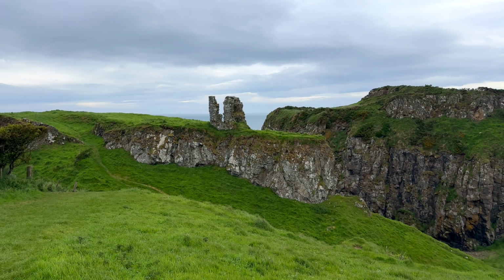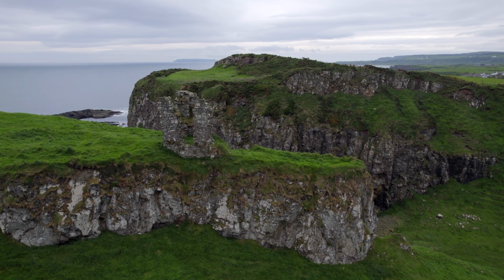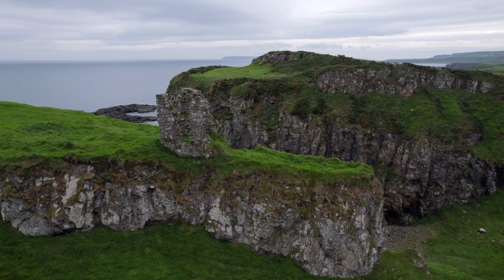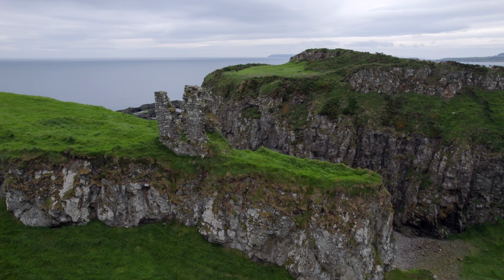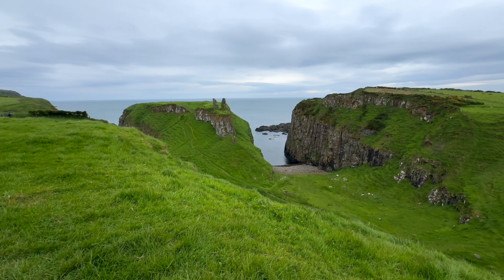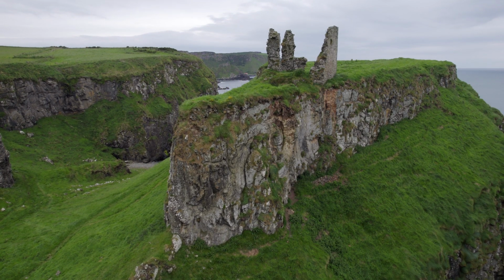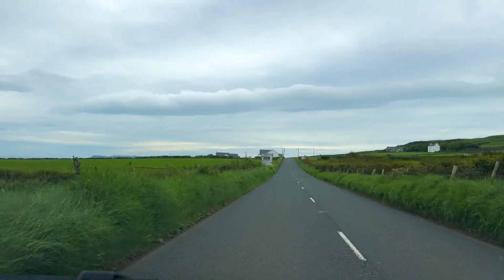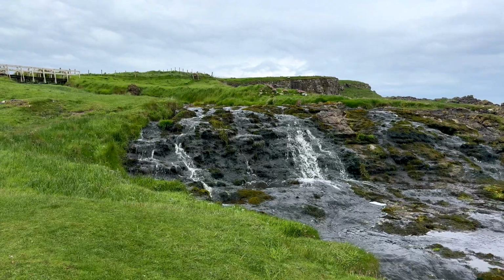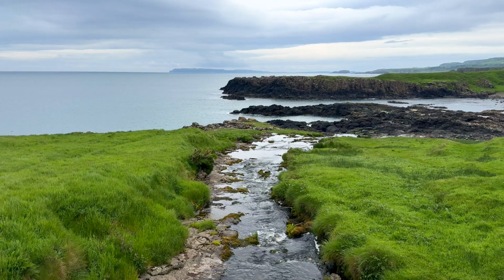The first stop further up the coast was Dunseverick Castle. Now a ruin, the castle dates back to the 5th century and was once a royal stronghold and an important fortification. Located nearby is Dunseverick Falls, which was a lovely place to have a quick walk.